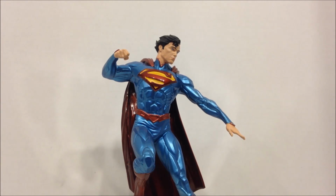I've definitely got a lot of reviews coming. I've got a backlist of reviews that need to be done, and I am working on that. Of course, I do have that Doomsday figure coming. I've got Damian Wayne coming, so we're going to be taking close looks at those once they come in. And of course, if you see anything in my collection that I haven't reviewed and you would like me to review, let me know. I do reviews on demand. It's a special series that I have. Quite a few people have requested different reviews, and I get those done as soon as possible. So you see something, let me know. I'll get it done for you.